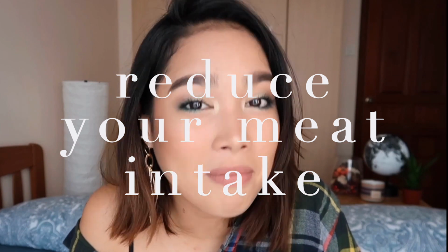Third, this is going to be reduce your meat intake. I mean, that's a very sensitive topic for a lot of people because of veganism and all that. But hey, you don't have to go vegan to save the world. So basically, why people say that you have to reduce your meat intake is because the agricultural business really takes a toll on our environment. It uses up a lot of land, a lot of water, and it has lots of greenhouse gas emissions. So the agricultural business is just very bad for our environment. But you don't have to go vegan to save the world. You can just reduce your meat intake.